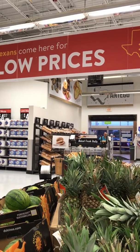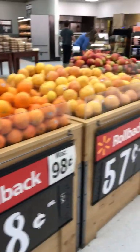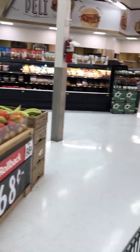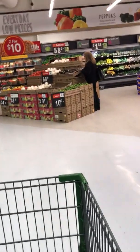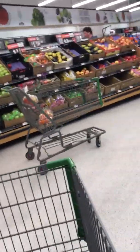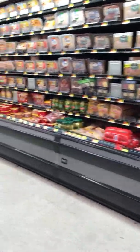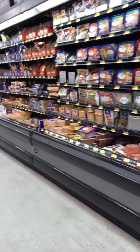We are in our neighborhood Walmart. I really like this neighborhood Walmart because they have everything like a normal Walmart, but it's smaller, so it's real cute. And I'm hitting a big girl right here, looking all cool. We're gonna get some bananas. Let's find some bananas. They have a whole bunch of everything. They have all the sandwich stuff here.